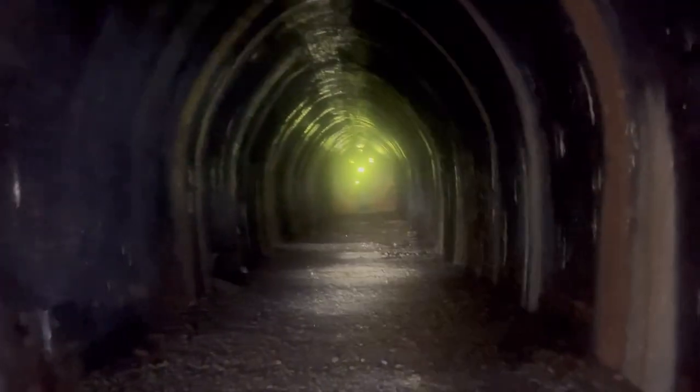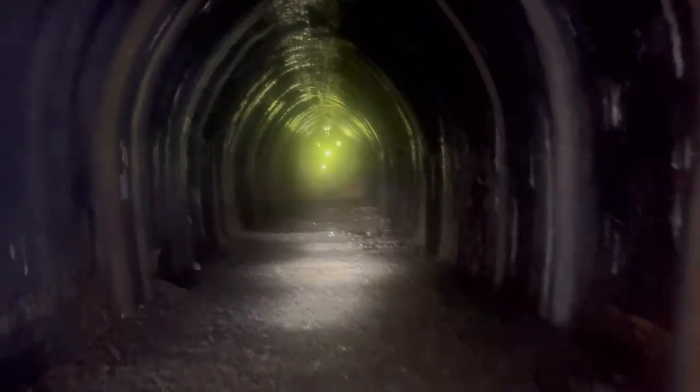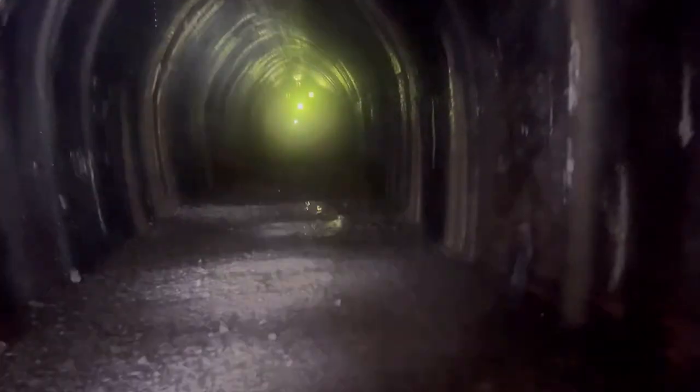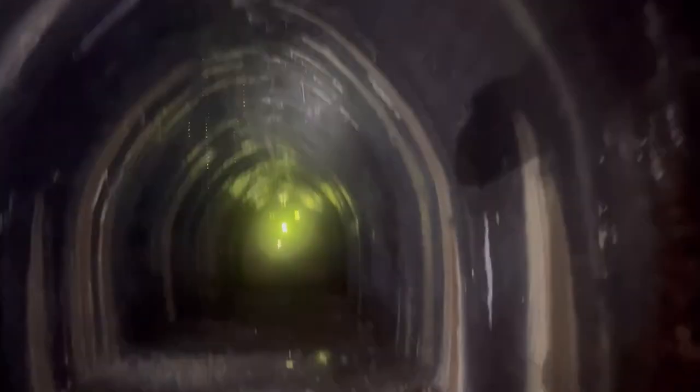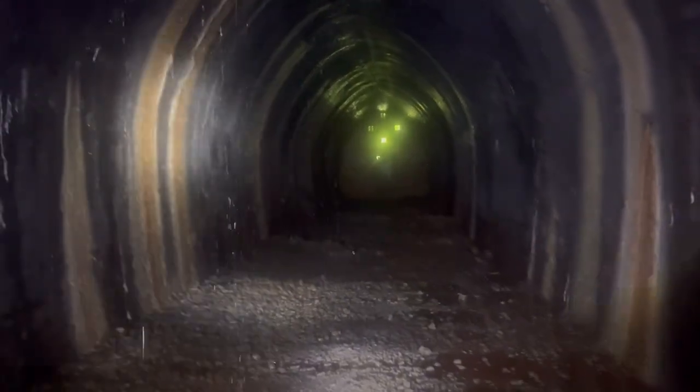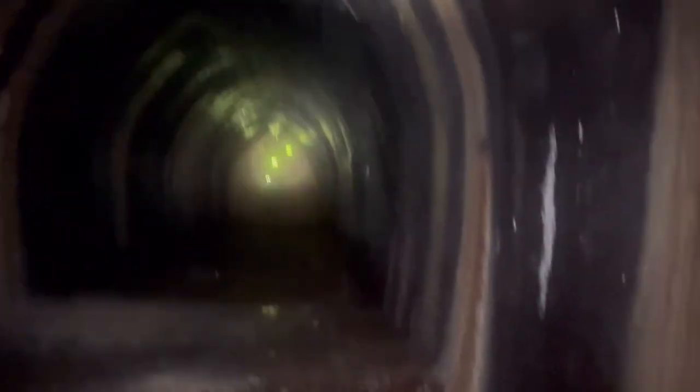But we're heading towards the portal now. So I believe that was where, so if we're heading back this way, this is heading towards the west. So Bennyworth Tunnel would have been slightly beyond this one. So if you haven't seen that video, check it out. Look at that there, it's dripping, absolutely dripping. You never know what to expect now.